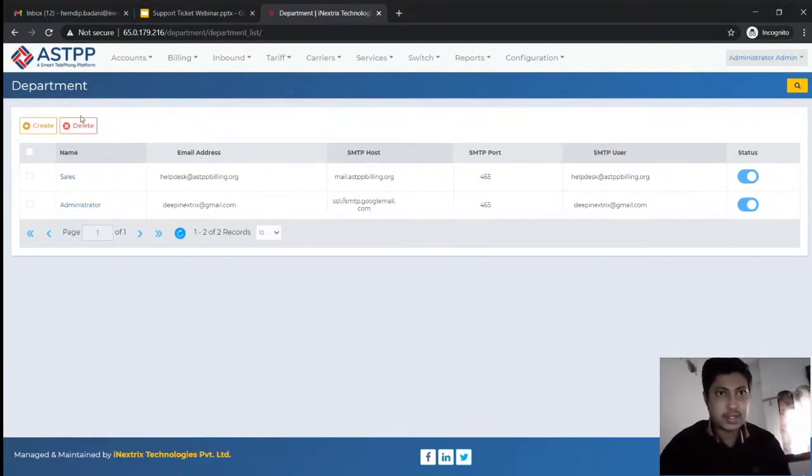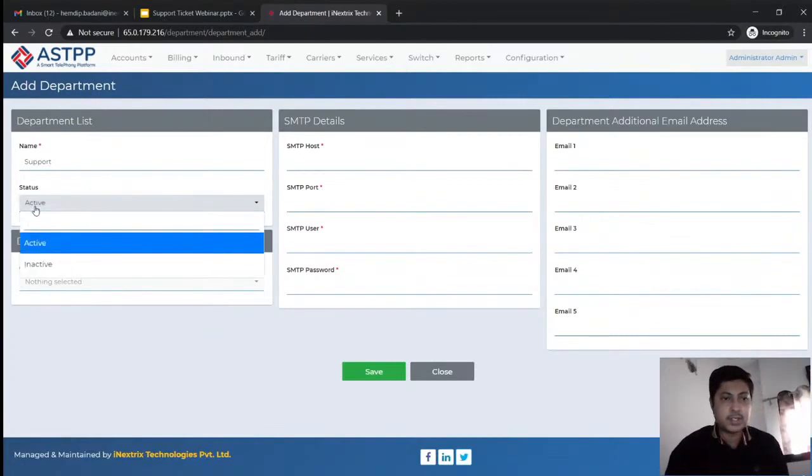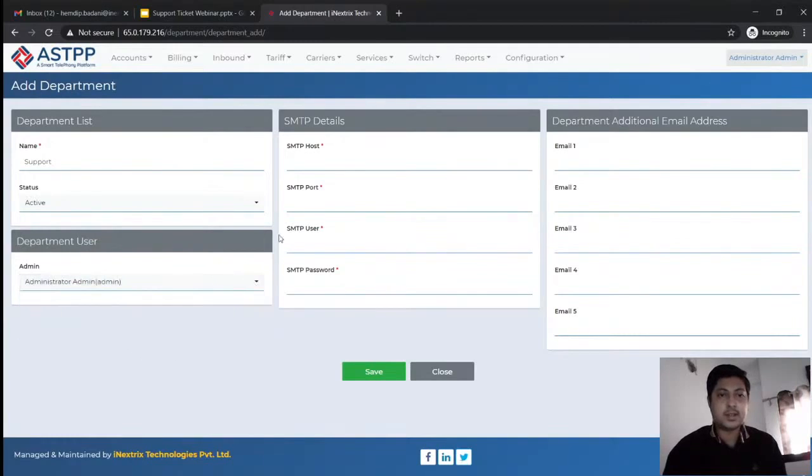So here now we will check out how to configure the department first of all. Okay, so here we have to set the department name. Let's say support. Then we have to set the status, active or inactive. Then department user. Here you can select any department user, but only admin or sub-admin will be displayed here. So I have 2 members here. Let me select one only. Then on the center part, we have to configure SMTP details.